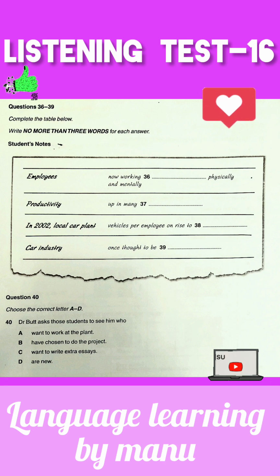So guys, this is the end of your test. That's the end of section 4. If you want answers, you can comment. I hope you half a minute to check your answers.